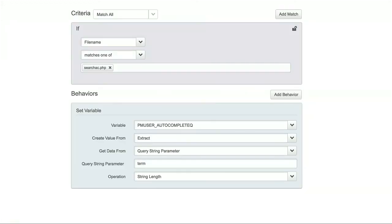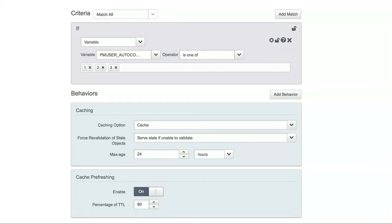So what did I do? In my autocomplete, I created a variable and calculated the length of the autocomplete field I filled in. If the length is 1, 2, or 3, very low numbers, like searching for a car or a plane, which both start with AA, the cache hit ratio on smaller numbers of characters is higher than when you send more data. So if it's short, I cache it for 24 hours, and here I also add prefreshing. All the rest is basically dynamic.